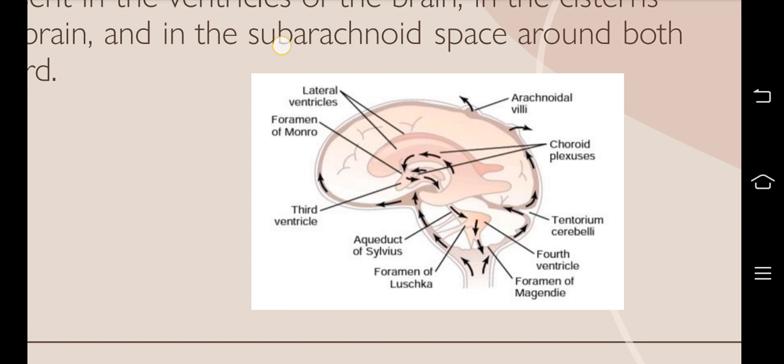Then formation of CSF. CSF is formed at a rate of about 500 ml each day, which is 3 to 4 times as much as the total volume of fluid in the entire cerebrospinal fluid system. About 2/3 or more of this fluid originates as secretion from the choroid plexus in the four ventricles, mainly in the two lateral ventricles. Additional small amounts of fluid are secreted by the ependymal surface of all ventricles and by the arachnoid membranes. CSF is formed in the choroid plexus by both filtration and active transport.